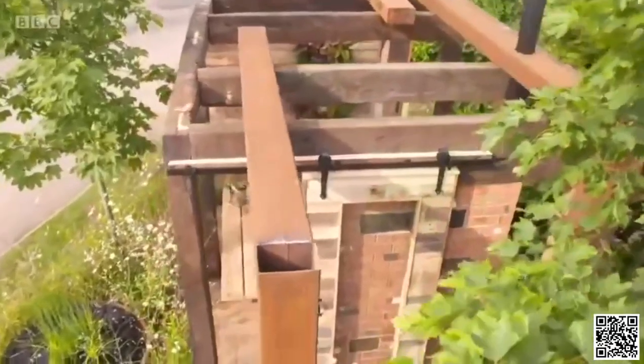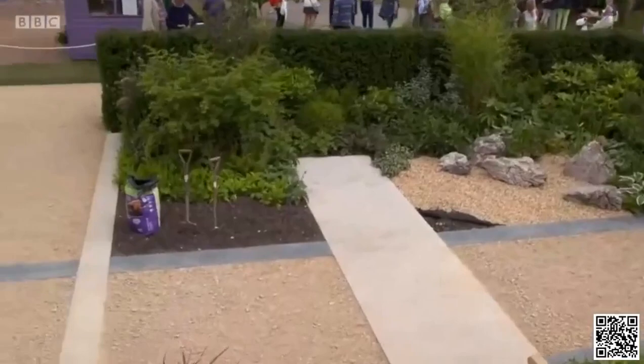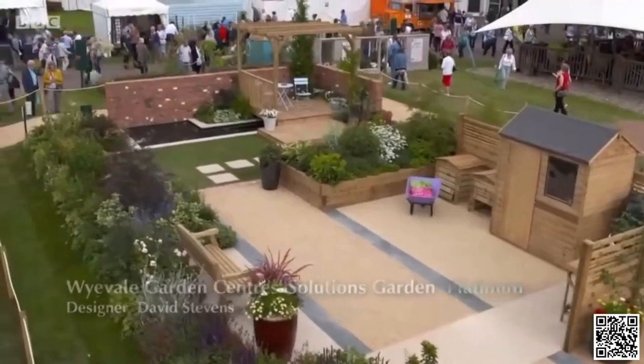There are 16 show gardens this year with a really good mix across the board. And this one, well, it's actually lots of small gardens put together. It's been designed by the legendary David Stevens. And he's trying to show that there are solutions for every type of garden, every soil, every aspect. And he's put some plants beautifully together.